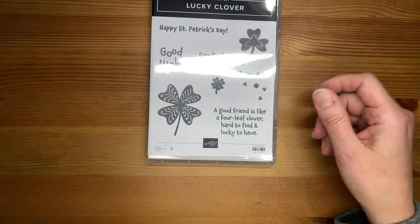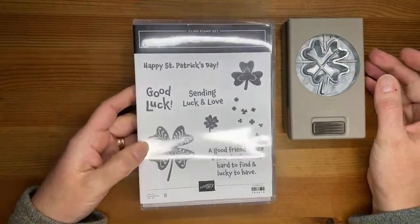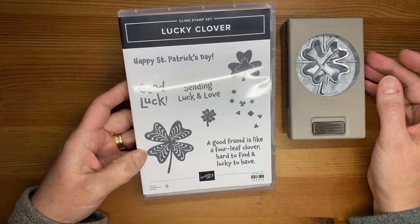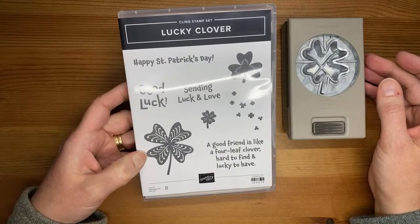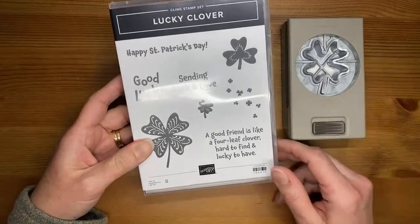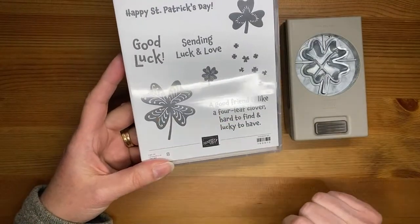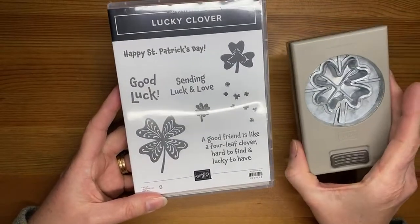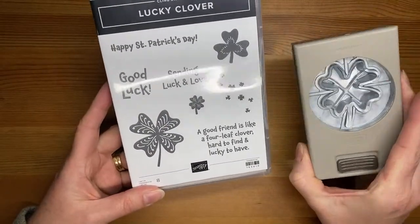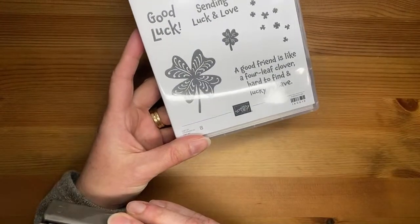And then we have got the Lucky Clover stamp set bundle. It's been a minute since we've had a St. Patrick's Day stamp set. I feel like it's been a really long time, because I think we had one when I very first started 10 years ago, and I think it's been that long since. But we've got a little Lucky Clover stamp set, so fun for St. Patrick's Day, birthdays in March, anything like that. We've got the Clover Punch that coordinates with the Clover stamped image.